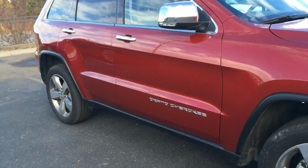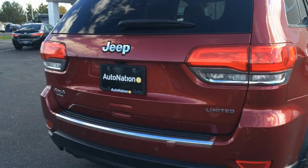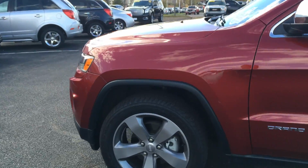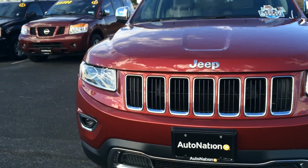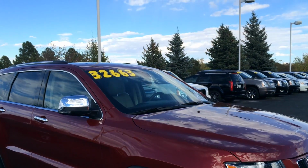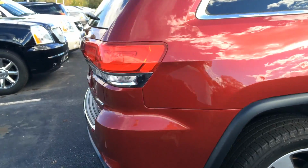It competes with the Mercedes ML, Audi Q7, BMW X5, Range Rover Sport, Porsche Cayenne, Lexus GX, vehicles like that. And you can even maybe compare it to a Toyota 4Runner or a Nissan Pathfinder. The base Laredo starts at about $28,995. This one is used with 13,000 miles for $32,663, but minus the hail damage, which could be between $2,000 and $4,000, it's a really good deal.